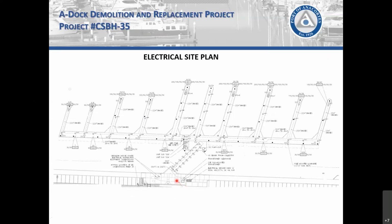Essentially, all the upland electrical will be removed with the exception of an underground vault, which you can see on this plan. That will remain. There are existing 12.47 kV feeders through it, so it will need to be protected during construction. The vault lid will need to match finished grade with the final finishes of the concrete surfaces in the area.